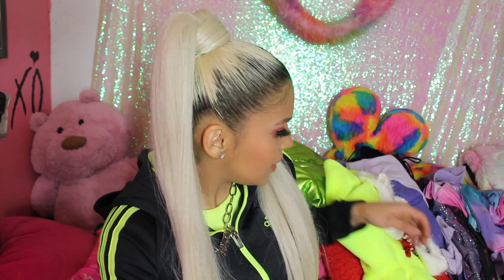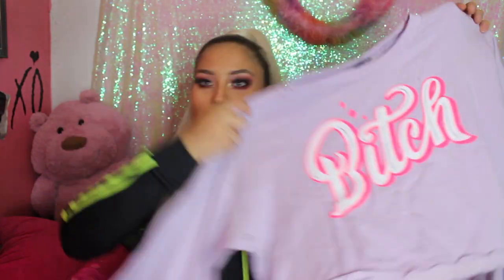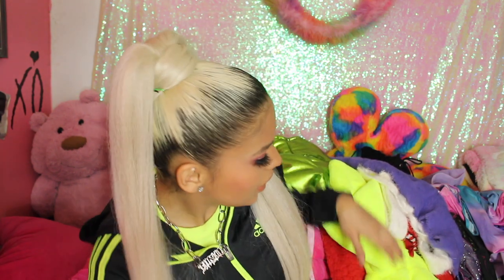So the next piece that I got from Fashion Nova is this one right over here, and it reminded me of the Bratz because of how it's written, but it says bitch. I've never seen a shirt that described me more perfectly, so I had to grab it, and it is a crop top. Love my crop tops, and it's a long sleeve, this really pretty lavender color with a pop of pink. Just, ugh, love it. Very Bratz vibe, so I had to get that.